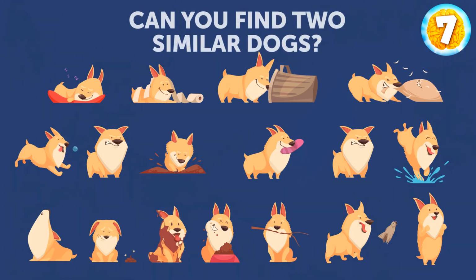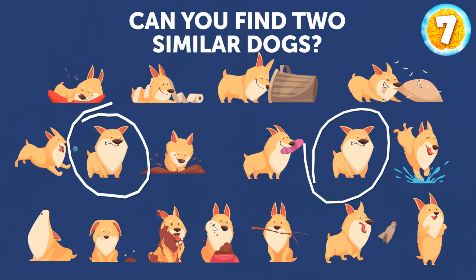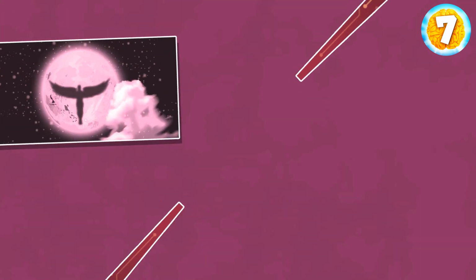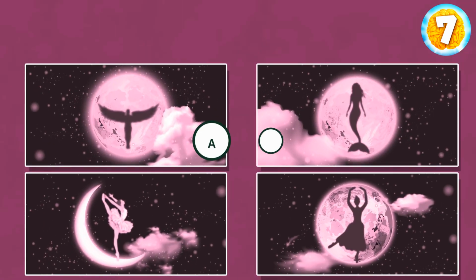Can you find 2 similar dogs? Here they are. Take a look at these pictures and choose your favorite moon.